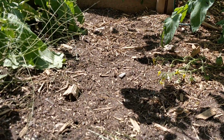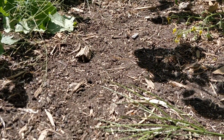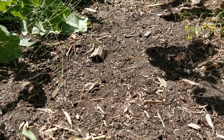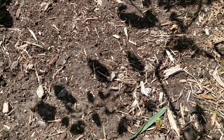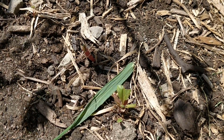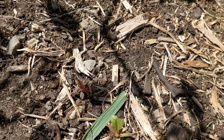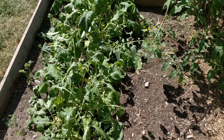Speaking of damage from creatures, this row is where there used to be a whole bunch of beets and a whole bunch of rainbow chard. And those have just been decimated. Right here, this is the only remnant left. So we're not getting any of that this year. We expected that could be the case. So it's unfortunate, but relatively expected.